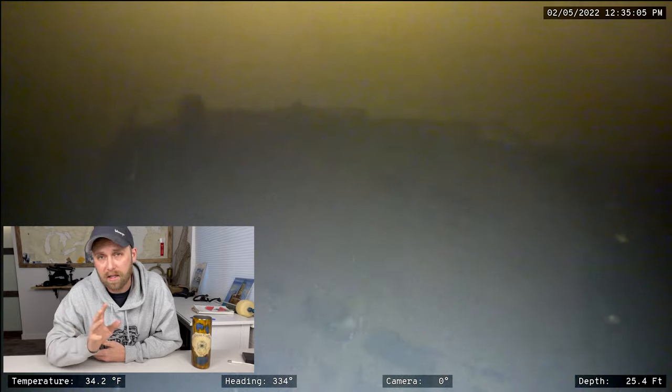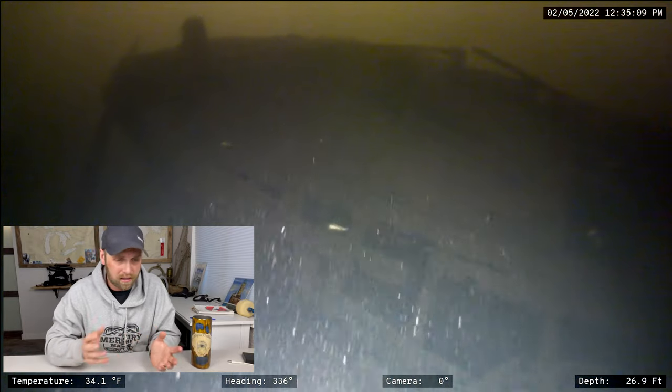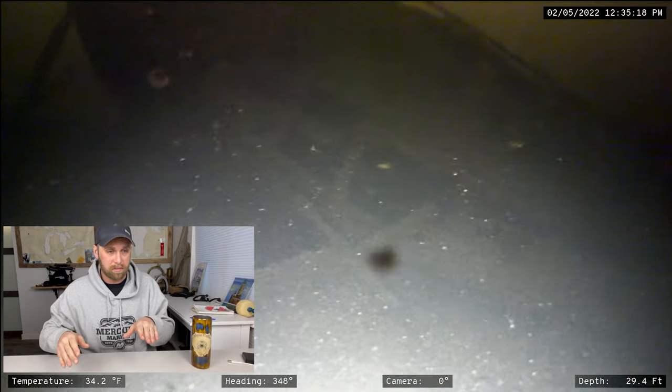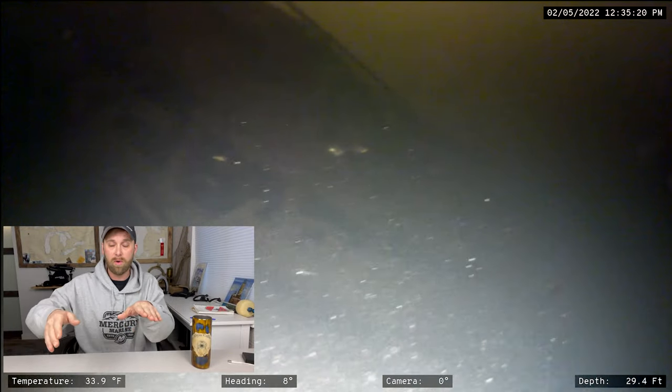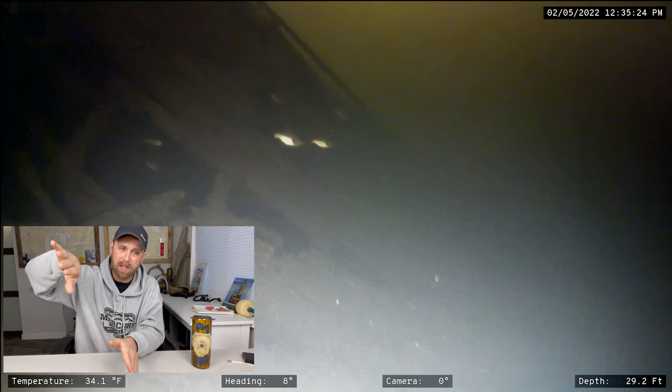And then when I had dove it before, there was again a lot of crappie and catfish. All the shiny stuff you see are crappie for the most part. So what we're looking at here, the fishing boat is actually sitting on its port side, so sitting on its left side pretty hard on that drop off. It looks like it's a wooden vessel and we're looking at the deck right now.